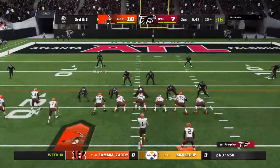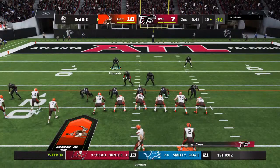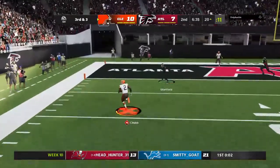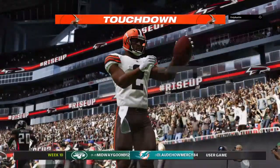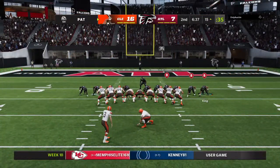So the incomplete pass on the last play, and that leads us to a 3rd and 3. To throw, Mayfield. Going out wide, finds Chubb. And he'll take it into the end zone for a Browns touchdown. Nick Chubb, he scored on the ground and through the air.